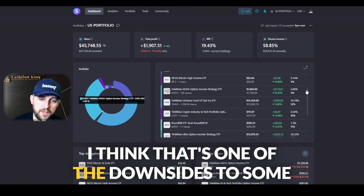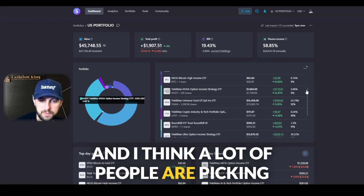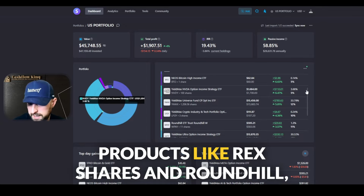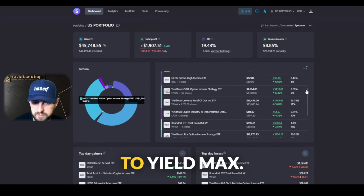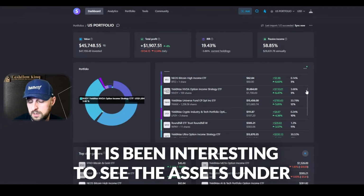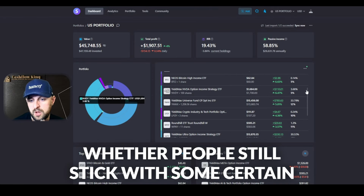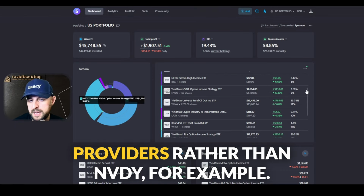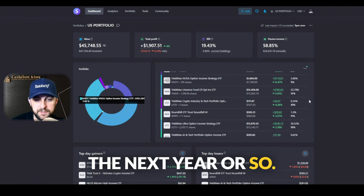I think that's one of the downsides to some of the monthly single stocks by YMAX. And I think a lot of people are picking products like Rex Shares and Roundhill because these are weekly compared to YMAX. It'd be interesting to see the assets under management, if these do go to weekly, and how they would change over time. Whether people still stick with certain providers rather than NVIDIA, for example. It'd be interesting to see what happens over the next year or so.